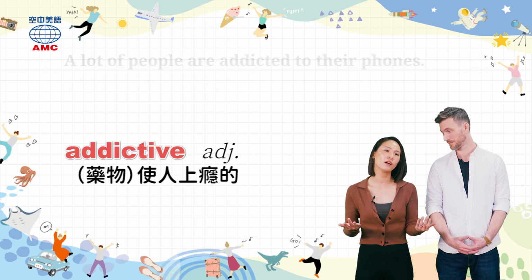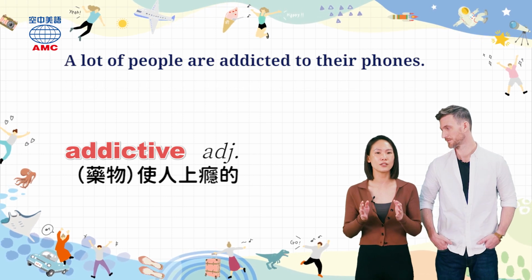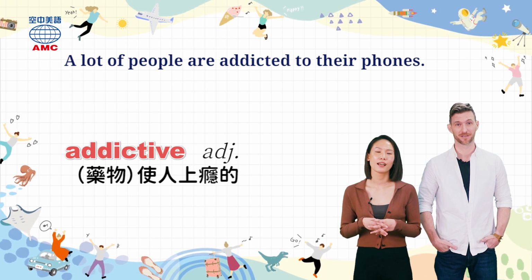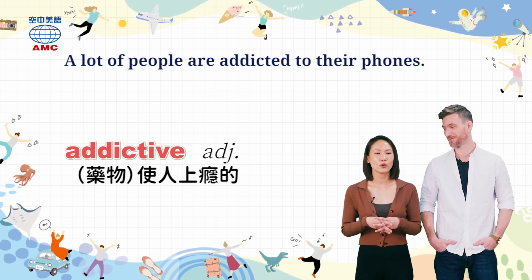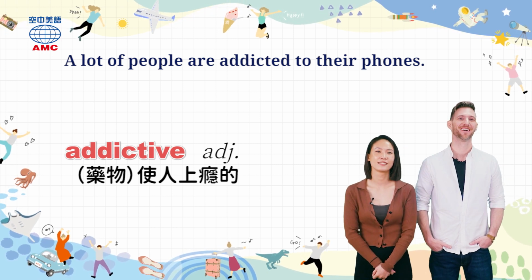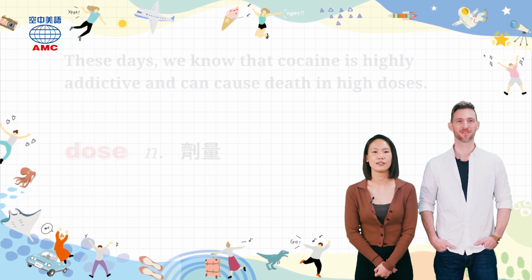So for example, a lot of people are addicted to their phones. That's right, I agree with you. Everyone is addicted to their phones, it looks like today. 大家都对手机成瘾，到处都在滑手机。Okay, we also saw the word dose.